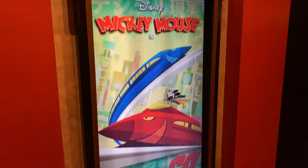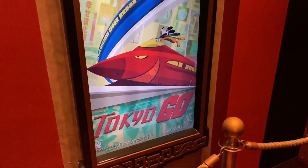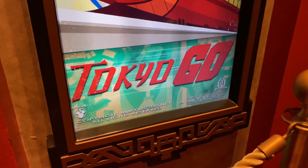Wow, you know, we're going on it again. That was awesome. We're doing it again. Another fun poster, Mickey Mouse in Tokyo Go. I mean, look at that. I wonder if that's hand painted, because if it is, shout out to the artists that did that mural.